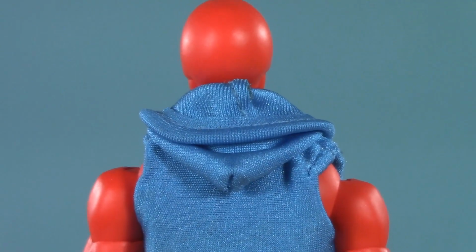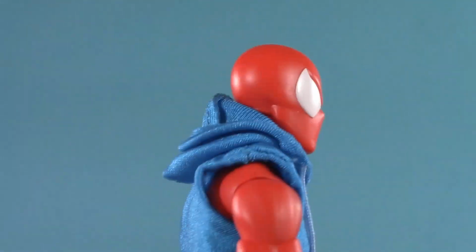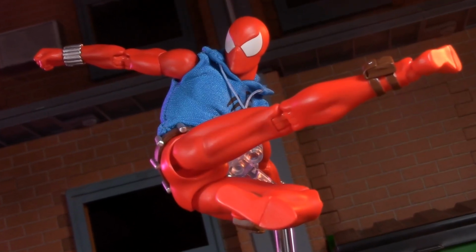And then there's the hood itself. Not only is it sewn, but it's also wired. That way it sits over his shoulders nice and flush. Pulling it up and he is totally ready for a rap battle. Like it or not, when it comes to action figures, reuse is the name of the game.